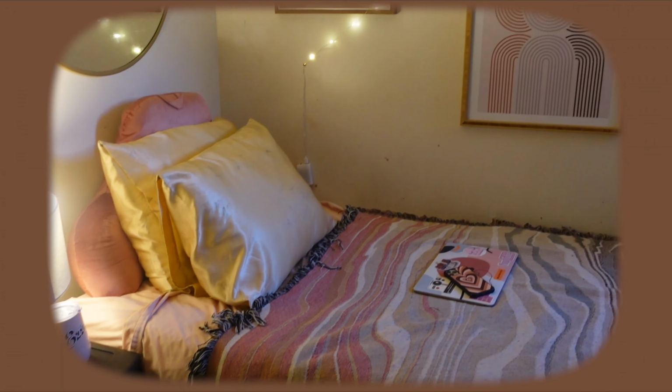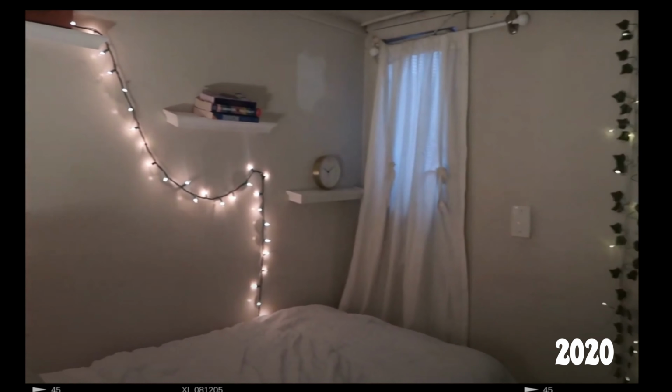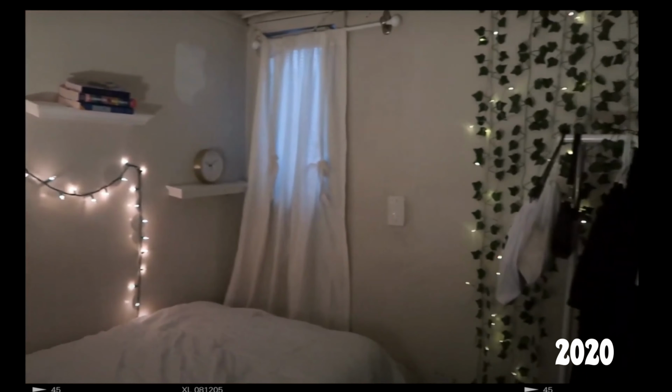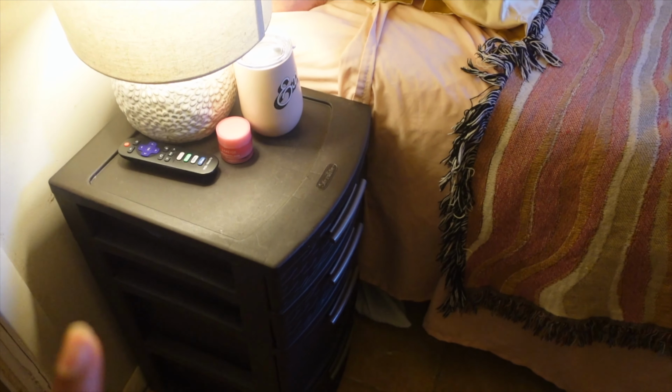So this is the bed side. I actually switched up a lot on this side. If you can remember, I'm probably gonna try to insert clips of the old room tour so you can see maybe the little things that I've switched up. But on this side, this is the dresser that I've kind of always had. My sister left this behind when she was here.